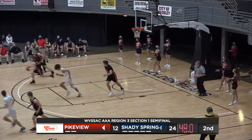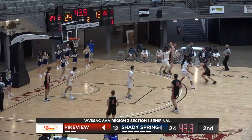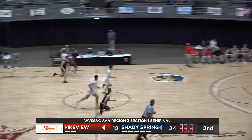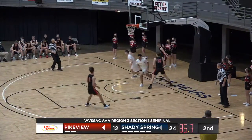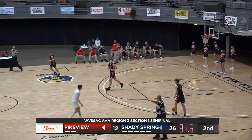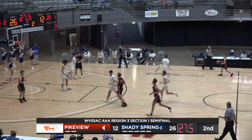Inside, a shot put up no good by the Tigers. That was Mans. Rebound comes down to Pikeview. And with 40 seconds to go in the half, here's a steal. Braden Chapman, lead pass. Cole Chapman, layup shot, good. Wow, beautiful layup by Cole Chapman. The right hand was blocked. He just calmly put it in his left hand, knocked it in for a 14-point lead.